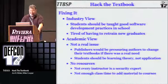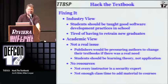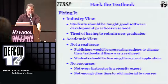From the industry perspective, people expect when they hire a computer science graduate out of school that they want to have somebody that can write good quality code. And they're tired of having to retrain new graduates to be able to write secure code. However, from academia, they say, well, it isn't a real problem. If it was a real problem, the publishers would be pushing the authors to fix the books. And the students should be learning theory anyway, not practical real-world applications.